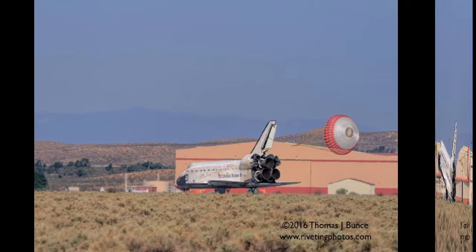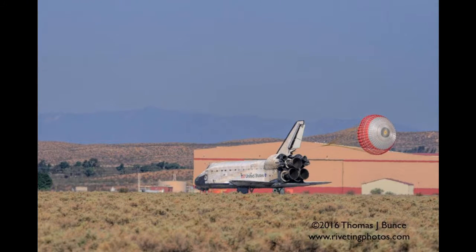You're balancing airspeed. If you get too much airspeed and have too much downforce because the shuttle's nose is down, you add drag, but it also adds weight to the main gear. And then if you go too slow, your elevons don't have enough control authority, and then you drop the nose gear too hard.